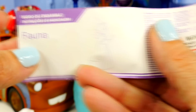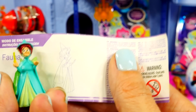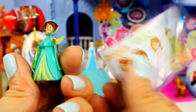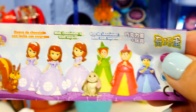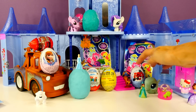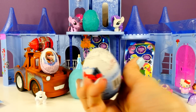It does say it right there. Okay, so here we go. So here's a little sketch. And there she is, and her name is Fauna. And these are the other things that you can get in the Sofia the First surprise eggs. Cute stuff. Let's see if she flies. Nope.